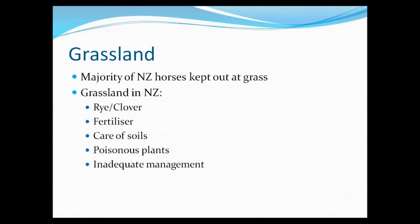But we do have issues with how the grassland has evolved over time in New Zealand. Obviously, originally, New Zealand was all covered in native bush. The fields and the paddocks that we see nowadays are something that humans have constructed for farming and animal purposes. As such, although sheep farming predominated up until quite recently, most of the pasture has been resown for the dairy industry. This is particularly a problem when parts of dairy farms are cut off for lifestyle blocks and people start keeping their horses and other animals on these long-term rye clover pastures.